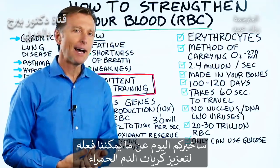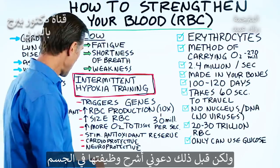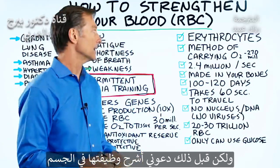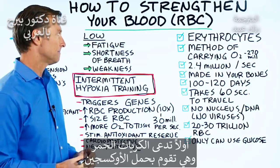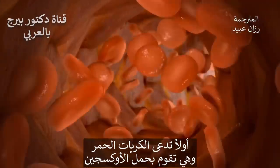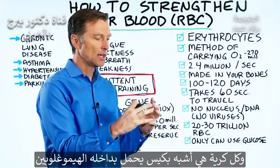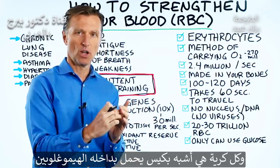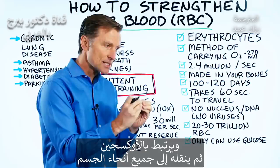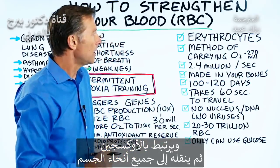So let's talk about how to strengthen your red blood cell. But before I talk about that, I need to explain what a red blood cell does in your body. They're called erythrocytes, okay? And they're there as a method of carrying oxygen. In this red blood cell, it's like a sac with a bunch of hemoglobin, and that's basically filled with iron, and it connects to oxygen, so it allows oxygen to be transported through the body.